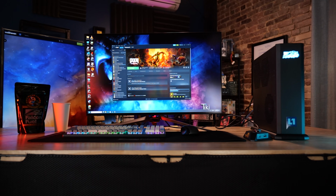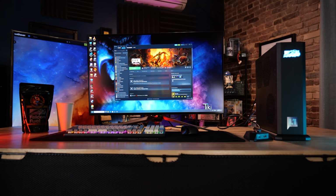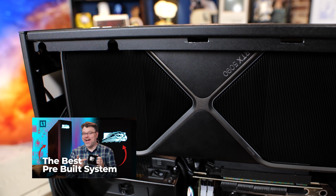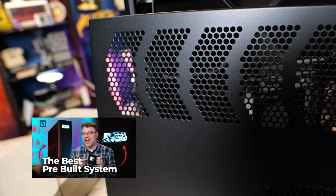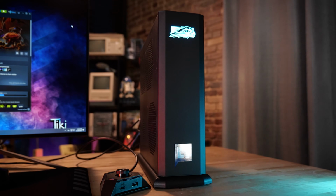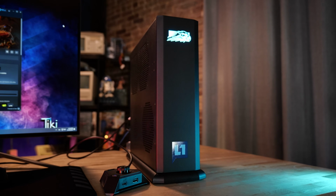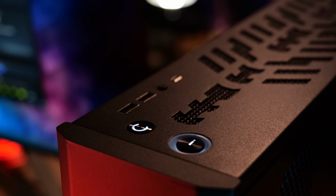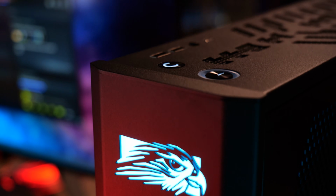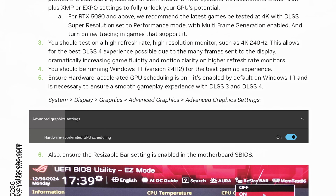For most of our testing, we use this Falcon Northwest Tiki 9800X3D based system. It was configured with Expo DDR5 6000, resized bar was on, and we were on Windows 11 24H2. Additionally, if you follow this channel, you know that there's a number of tweaks that we make to Windows 11 24H2 for best performance, especially on the AMD platform, but just because, the operating system and everything else. We also enable hardware accelerated GPU scheduling, as this is a recommendation from NVIDIA for DLSS 3 and DLSS 4 workloads.